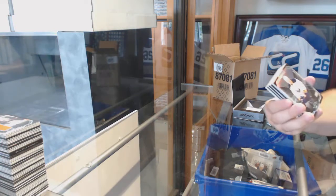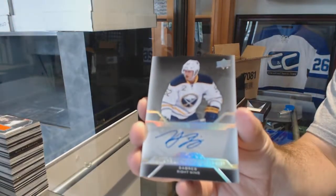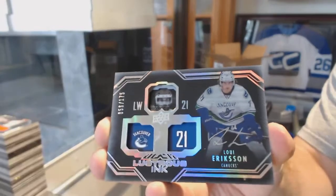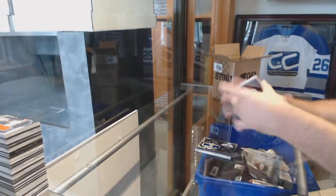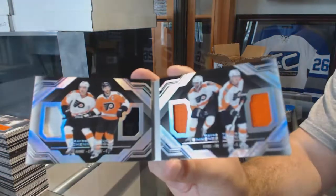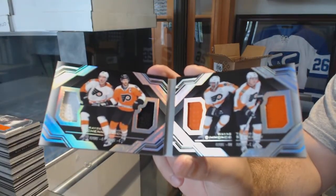Two booklets. Wow. $2.99, Jack Eichel. Pro penmanship of Hudson Fashion. We've got a regular Luster Sanctum 175, Louis Erickson. Another quad booklet. This one is for the Flyers of Shen, Giroux, Konechny, and Simmons. Quad booklet.